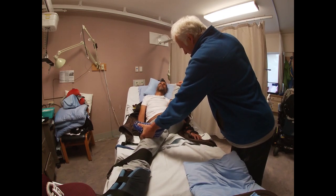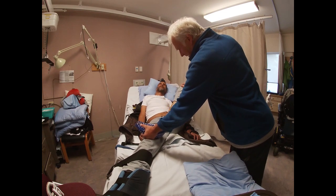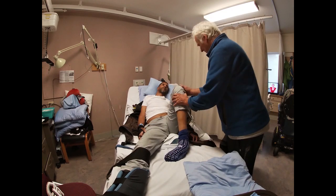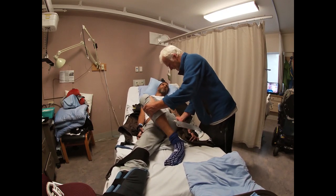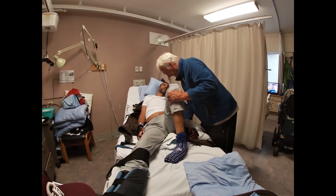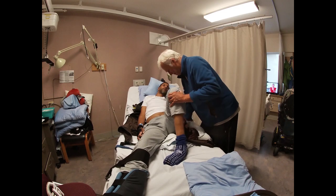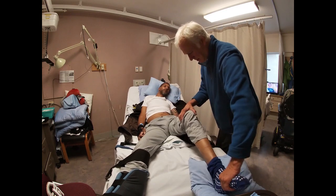Yeah. So after a weekend here, because you're getting physio every day, and then there's nothing on the weekends. And stretching out the gluteal muscles here a little bit. Gluteus medius. Pretty good, huh? Very good. Okay, put that leg down.